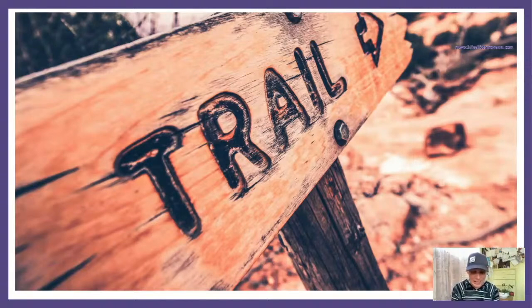So this could be driving directions to get to the trailhead. It could be, what's the parking going to look like at the trailhead? And then what's our plan B if that parking lot is full? In this part of the route plan, we could think about, do we need special permits to hike this route? Do I need to have a permit to park at the trailhead?